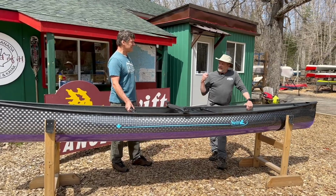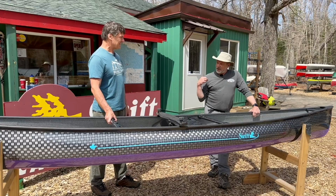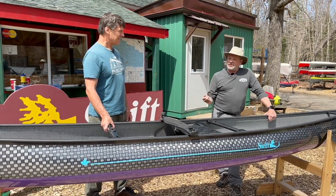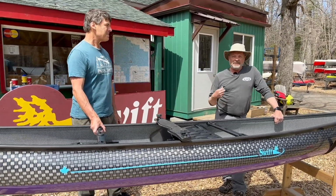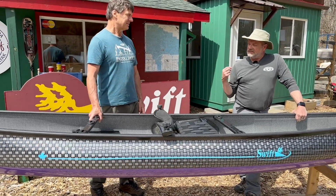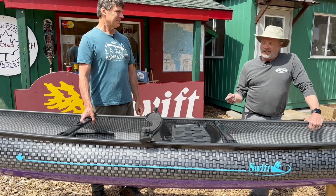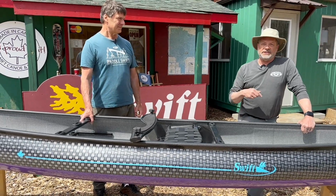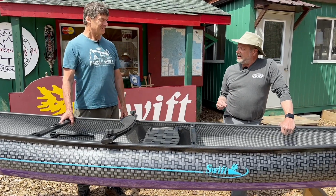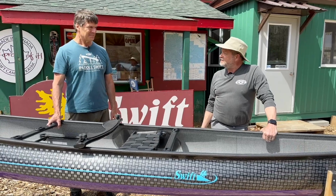So this reminds me, I have a smaller boat, a 12-foot, very lightweight boat. This tends to handle and be as lively as that. I have a larger 17-foot tandem boat, and the stability in the wind of this boat matches that larger 17-foot boat. So I believe I've got the best of both worlds here with this build.